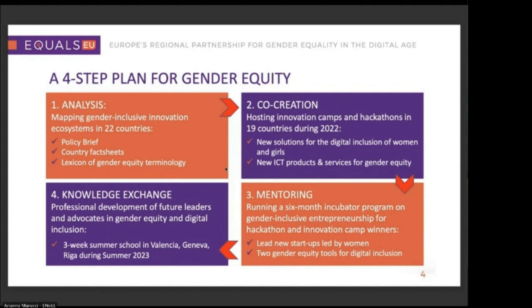The first phase was to produce a mapping of key stakeholders in the social innovation ecosystems and a systemic evaluation of gender equity and digital inclusion innovations in ICT products, services and policies in 20 EU countries and 2 associated countries. And the main outcome of this activity are a policy brief and a series of country fact sheets. An additional important finding that emerged from this activity comes in the form of a lexicon of gender equity terminology, and I'll discuss that a bit more in a moment.